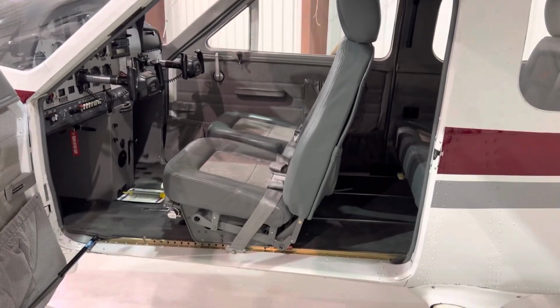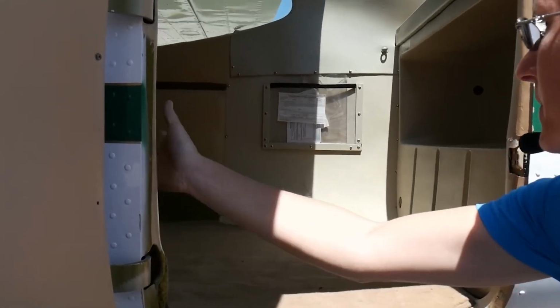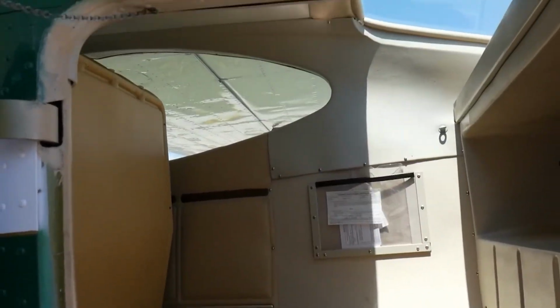At the other end of the cabin, the baggage compartment is enormous and relatively easy to get to through a dedicated door, but, to put it mildly, oddly shaped.